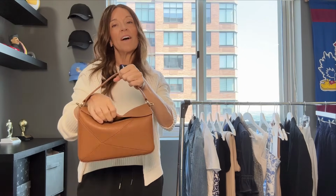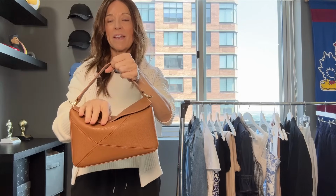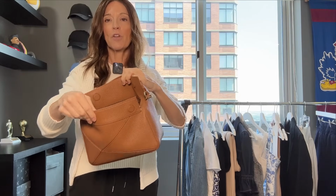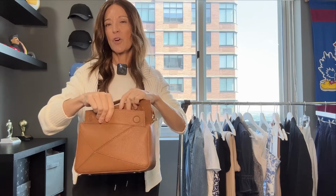It's got the top handle, again, different from the Loewe in that this is a flat top handle, whereas the Loewe one is a rolled handle. And then this actually has magnetic. So it doesn't have a zipper, but it does have this flap that opens like this. So it's super easy to get into. I think some people have an issue with the Loewe puzzle because it does have a zipper here, and so it does make it a little bit harder to get into. But I just love this.